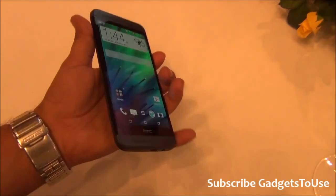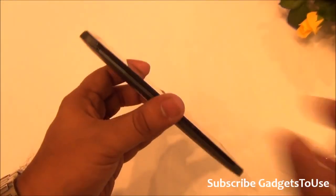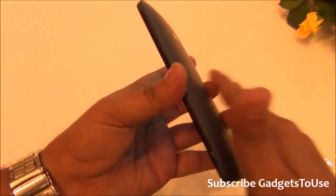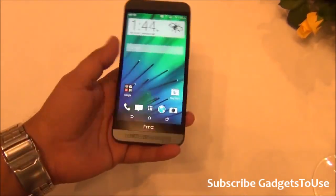It does not feel very heavy. In terms of the thickness, it is 9.8 millimeter overall, which is not too thin and not too thick, but on the edges it goes thinner. You have a curved back design, which makes this device easy enough to hold in one hand, and the weight of the device is also not very heavy.